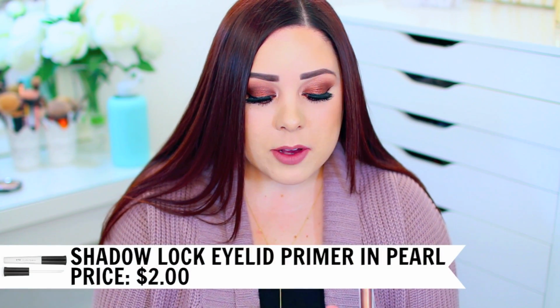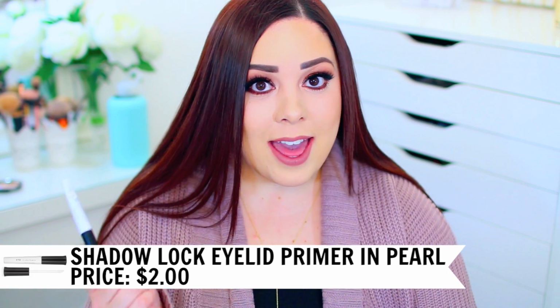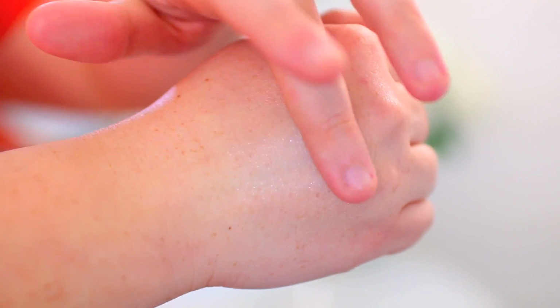So I just discovered their Shadow Lock Eyelid Primer in the shade Pearl this year, and they do have an original version, which I have tried, but for some reason I really like the Pearl version a lot better than the original. I don't know if the actual formula is different other than the fact that this one gives you a really shimmery base, so if you're wearing shimmery shadows that might be a great base to start with, but I feel like this one just kind of locks my shadows into place better than the original formula.